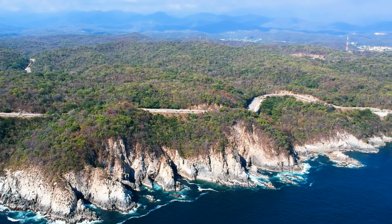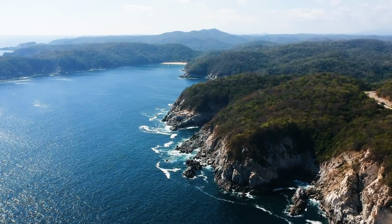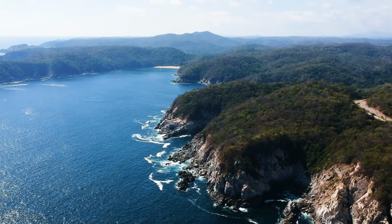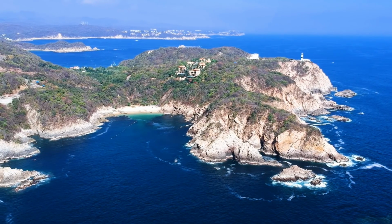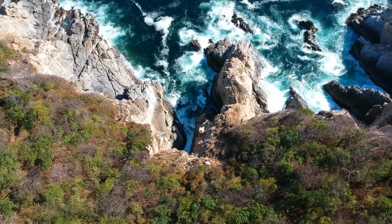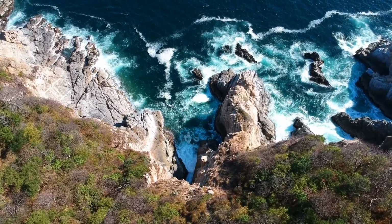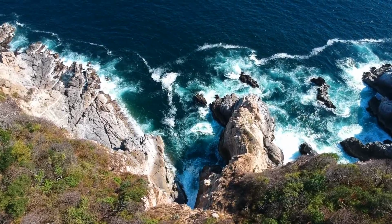With 330 sunny days per year, it's easy to realize why the landscapes look so dry. The rock formations have some dramatic and sharp shapes to them. You can see how the force of the waves has also carved out some shapes in the mountains.